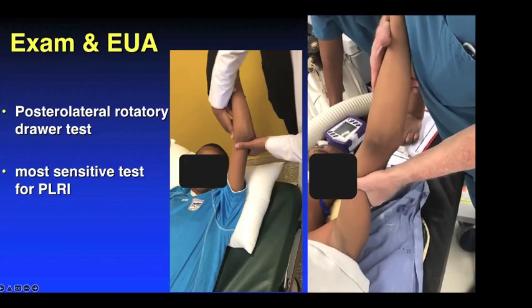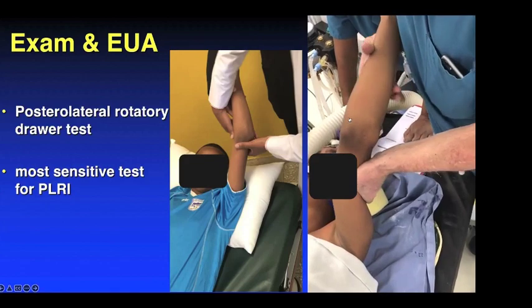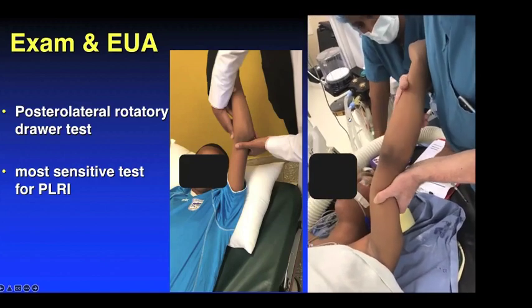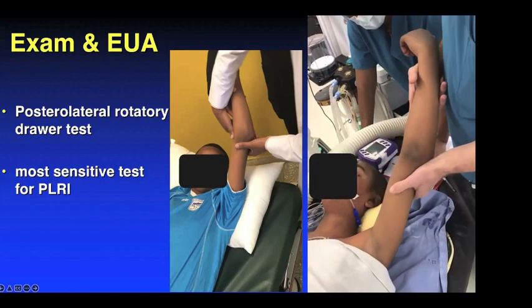And if I move my hands further back, you can see the clunking a bit more obvious. If I put a valgus load, there's more clunk. If I put a valgus load, you see enough of it, it stays out. See? Look, I can push it out and back in. So that's his posterolateral rotatory drawer test.